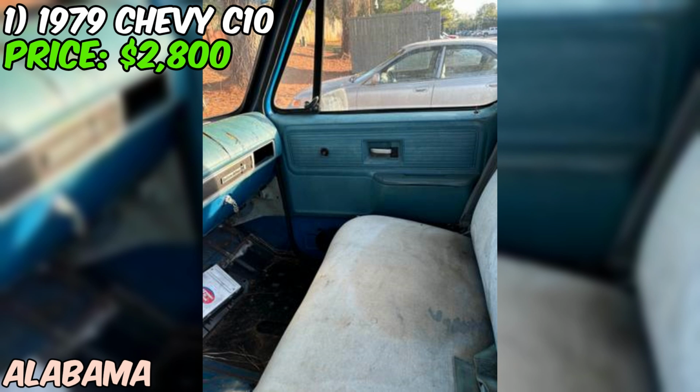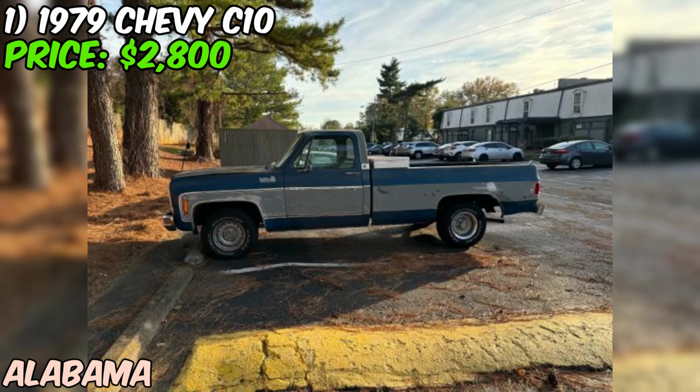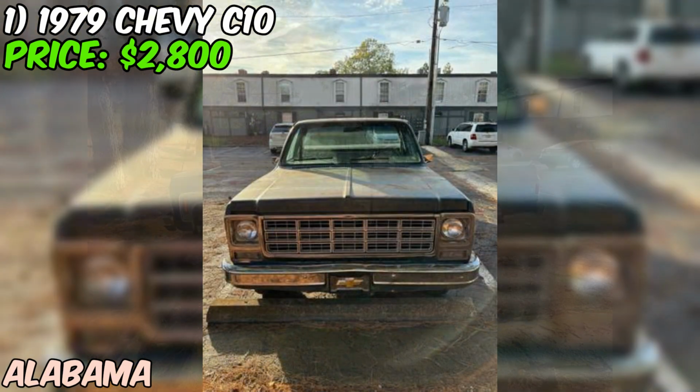What's cool is that the owner has modernized it a bit with a TBI, throttle body injection conversion and power brakes, but kept the classic look intact. The seller mentions it fires right up and runs great, which is always good news for these old trucks. Now let's be honest about the condition. There are some issues to address.